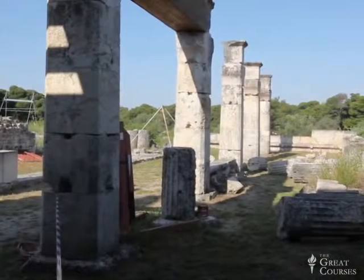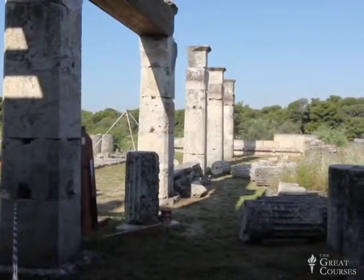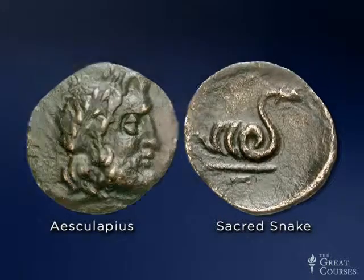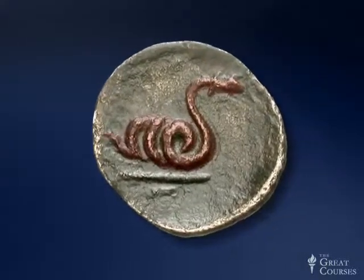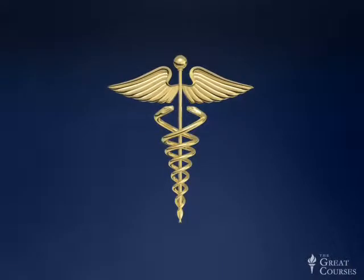You would sleep, hoping that a dream would visit you, hoping perhaps that one of the sacred snakes of Aesculapius would slither up out of its underground lair and bless you by licking your eyebrows or in some other way granting you physically that healing power.